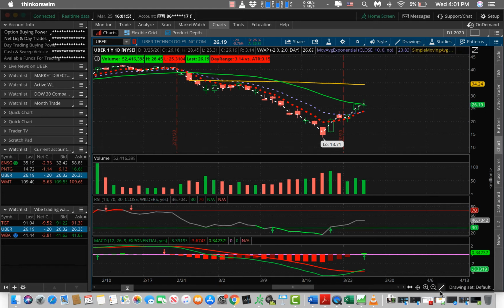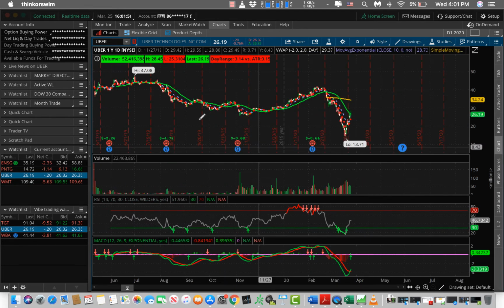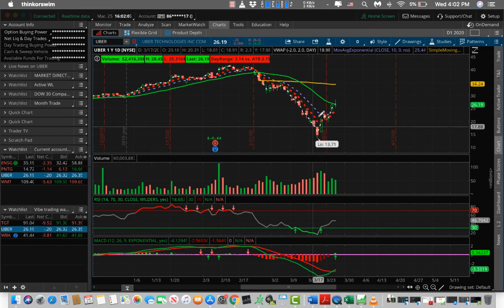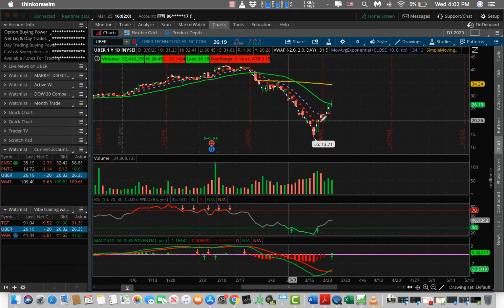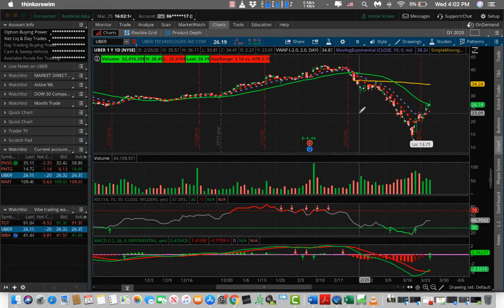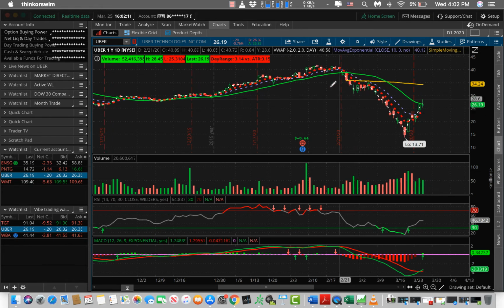Uber normally trades around the 42 level. So it sold off down to like $13 and it's picking back up again. So we got in and we're still holding this position because there are more buyers in this stock. Our next target is the 34 level. That's where I intend to get out of the trade.